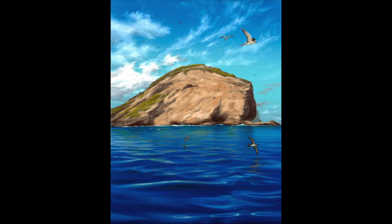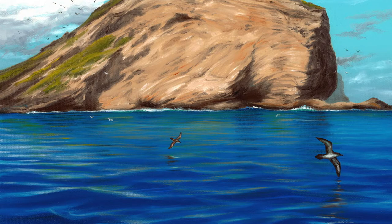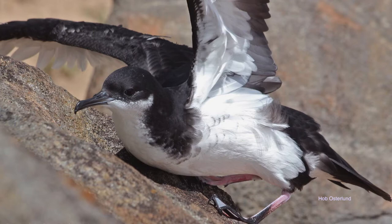Shearwaters are also in the petrel family. They get their name because of the way they fly, often shearing the water with their wingtips. The endangered Newell's shearwater is a strikingly colored bird with black and white feathers and bright pink feet. The Newell's shearwater's Hawaiian name is A'o.